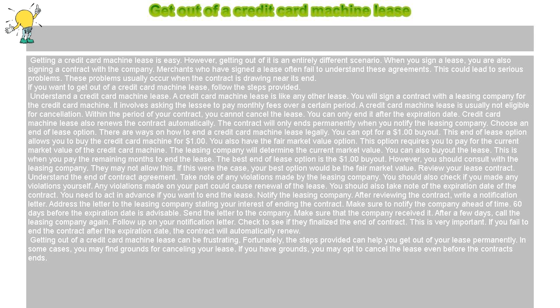Merchants who have signed a lease often fail to understand these agreements. This could lead to serious problems. These problems usually occur when the contract is drawing near its end. If you want to get out of a credit card machine lease, follow the steps provided.